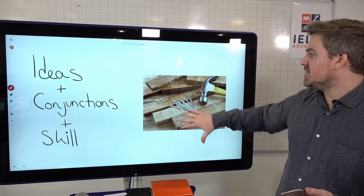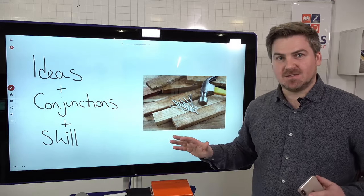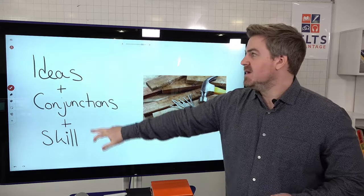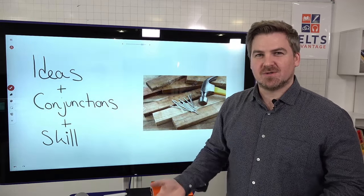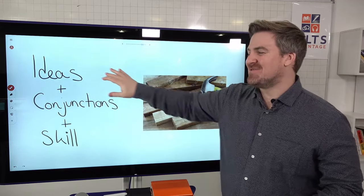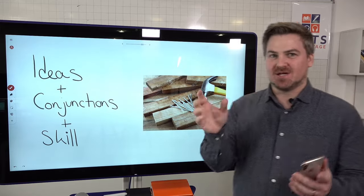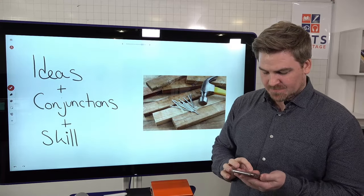For example, let's say you're building a table, all right, and you have the best nails in the world. The nails are amazing, but you have no skill and the pieces of wood are faulty. Are you going to build a good table? No. In order to build a good table, you need good ideas, good pieces of wood, nails, and skill, and tools, and all of those things. So it's not just one thing, Abdul. So think about it that way.